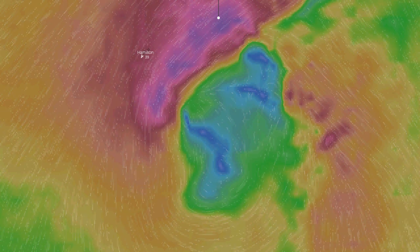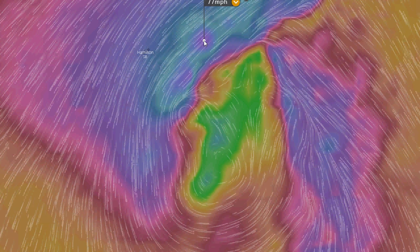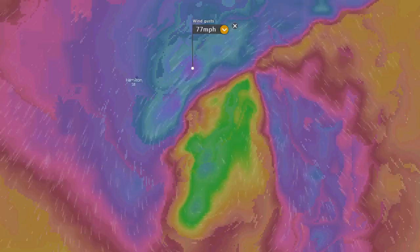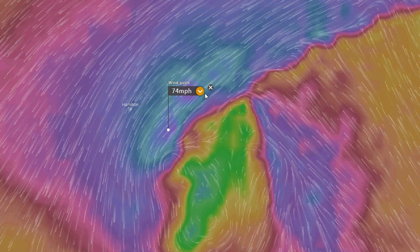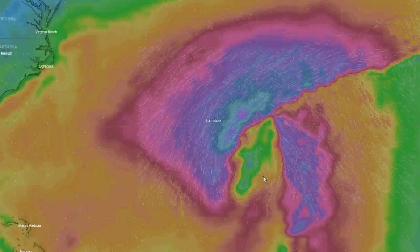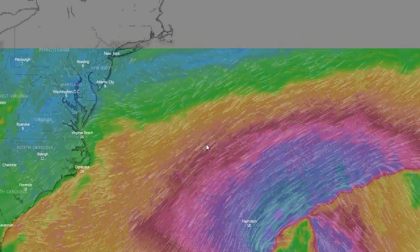Let's take a look at the wind gusts. Wow. So 77. Wow, that's really impressive. I might want to see what the weather in Bermuda is on this update. So 74 mile an hour. Wow, it's almost hurricane force. Look, it's got a little eye there too. Isn't that weird? Anyway, let's shift on over to our area.